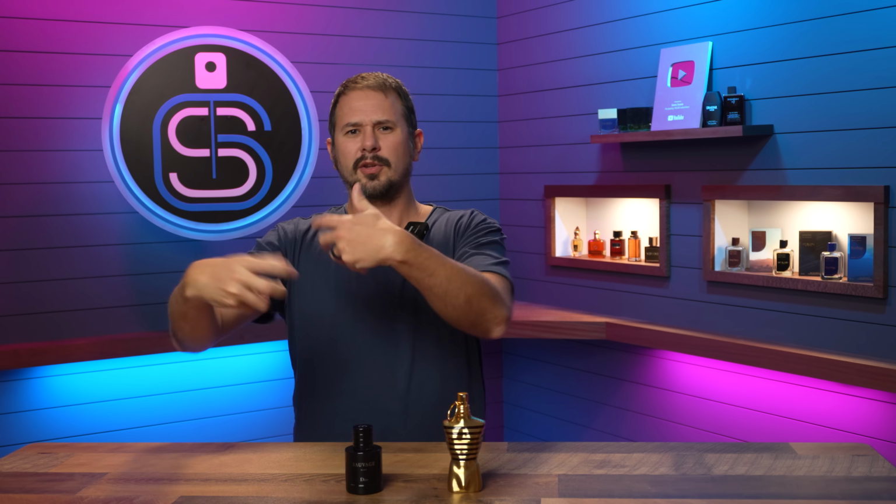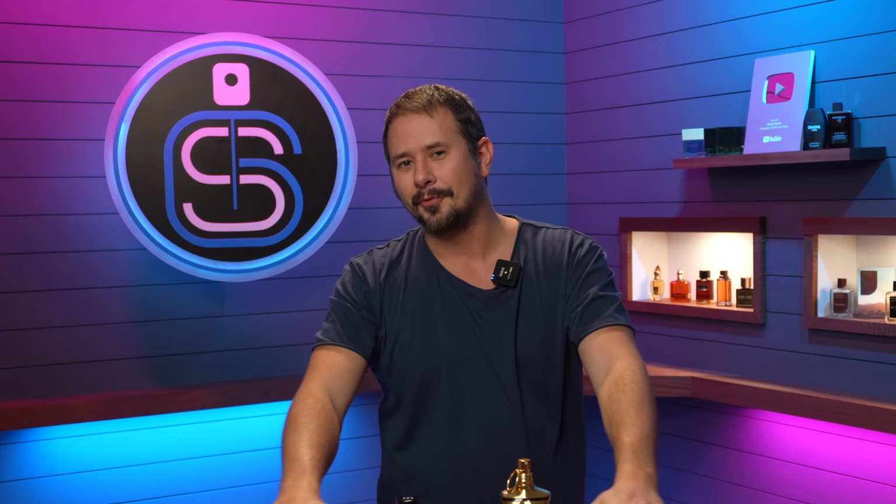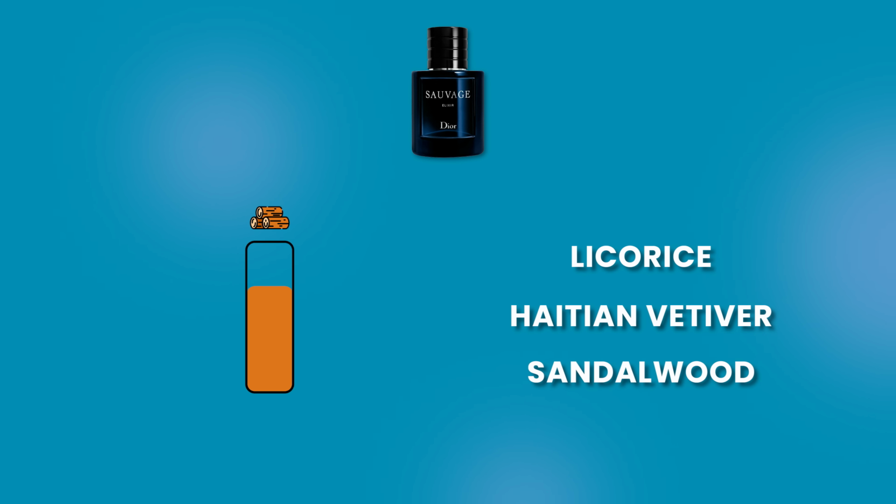Now, the dry down. Again, for most people, the opening is what they're really going to remember, but the dry down lasts longer than the opening, so that's where you should really focus most of the time. And yeah, I love the dry down in both of these two. You have a good amount of woodiness that comes out in Sauvage Elixir, including licorice, vetiver, and sandalwood. It is nowhere near as sweet as Le Male Elixir.